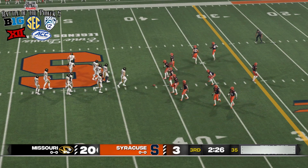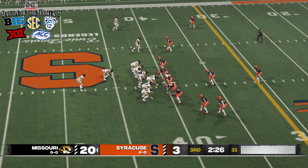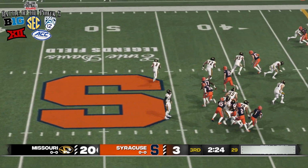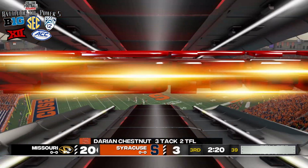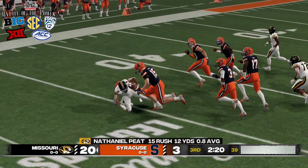From the 41-yard line, it's second down. Combo. Toss play, and down he goes at the 44-yard line. Well, that's just a good call from the defensive side of the football. They know what this team likes to run, and they got the better of them that time.